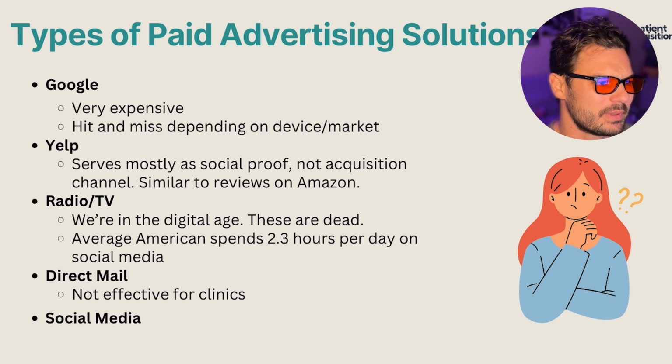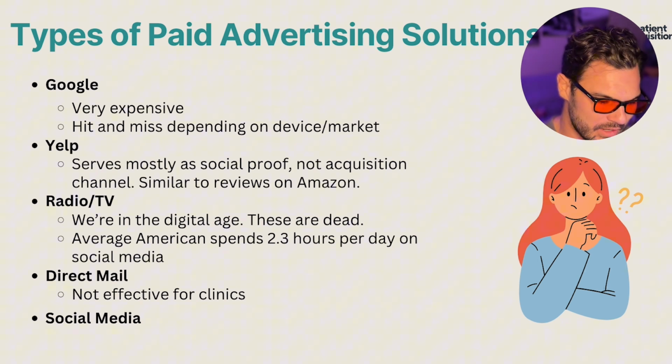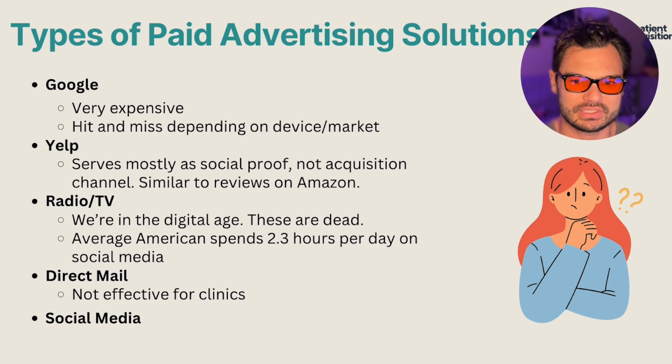The average American spends 2.3 hours per day, that's 2 hours and 20 minutes per day, scrolling on social media every single day. If you're not investing heavily in learning these skills that I'm showing you, or paying somebody like myself who's investing in these skills, you're eventually going to be out of business. I promise you that. You need to be fully committed to social media. And that is going to make you millions of dollars, if not tens of millions or hundreds of millions of dollars, as we have done with 4 clients in just the last 12 months.